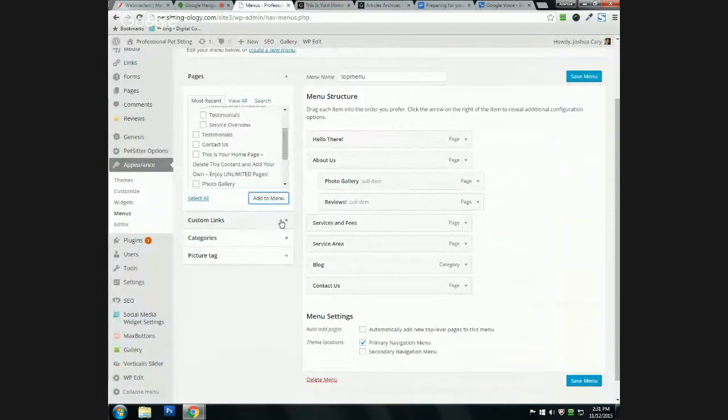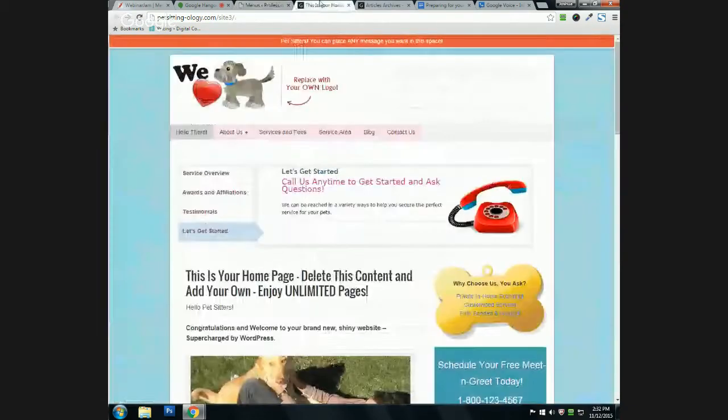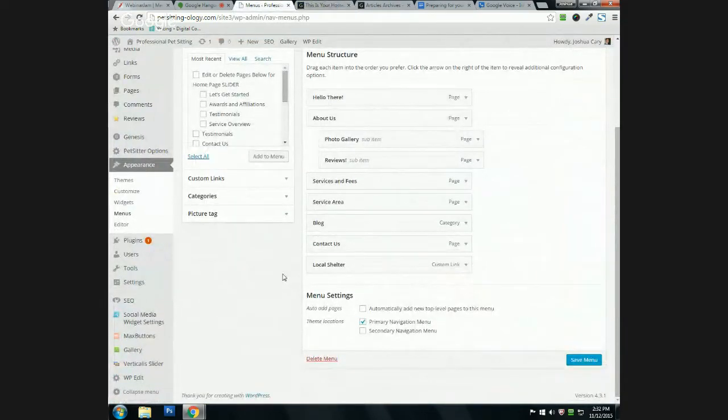So what I'm going to do is click Custom Links. And you see, I can paste whatever web address I want in here. So if I wanted the Humane Society, I would type in their web address, type in local shelter, click Add to Menu, and now I just created a custom link that goes to that website. I click Save Changes, and now I have a top-level menu bar that goes to that web address that I wanted. So that's, again, useful if you want to link out to pages and websites and resources and colleagues and whatever else you want on your menu bar.